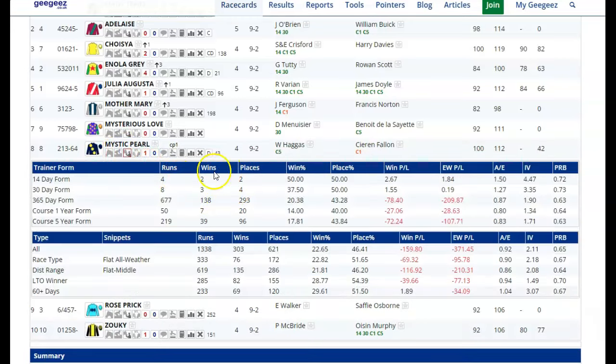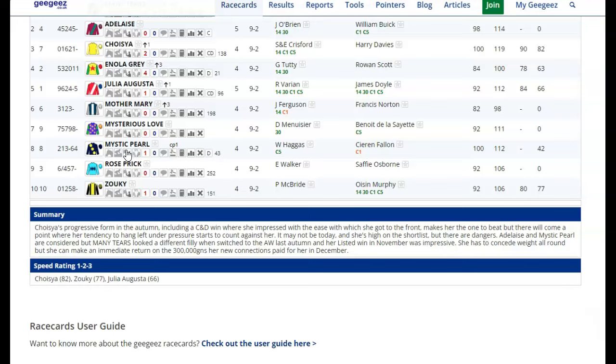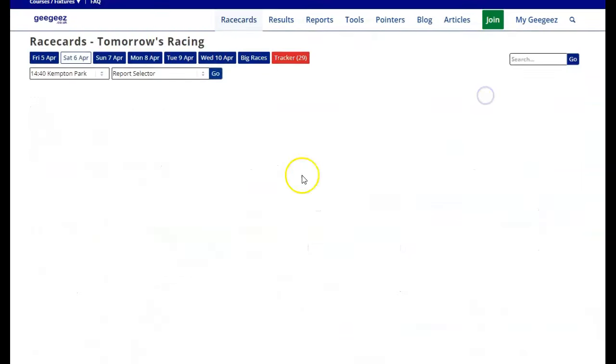Haggas, he's 2 from 4, 3 from 8. Again, a bit similar to Varian. Plenty of theirs are put in at short prices, plenty are well backed, and you need to be picky enough. But he's a wonderful trainer, of course, and they are starting to hit decent form as well. So that's that. I'm 12 minutes in. Let's get a move on.